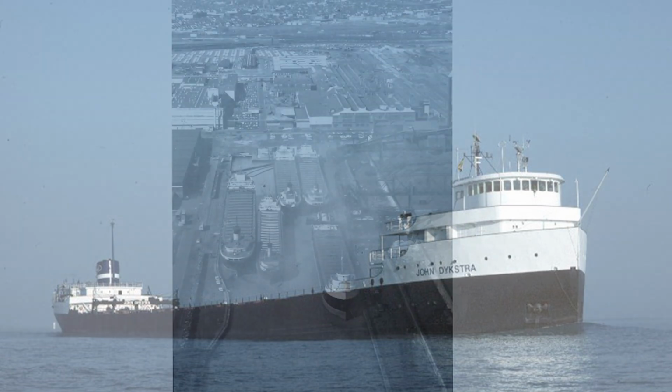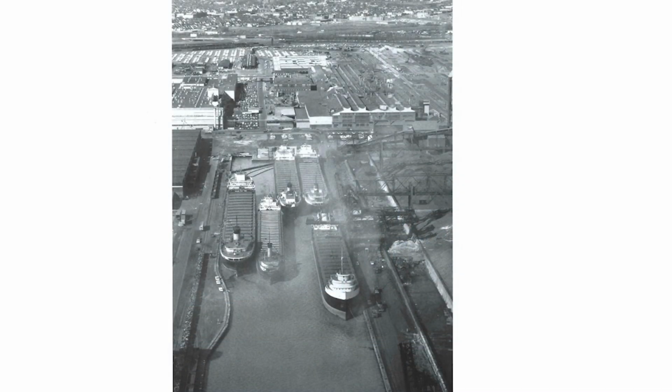So here's the fleet laid up in the winter. Everybody there, fully working, making them ready. There's the B building again, looking out. All that track, all that equipment.